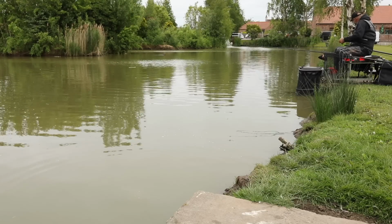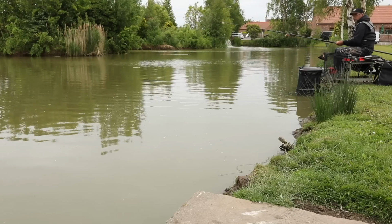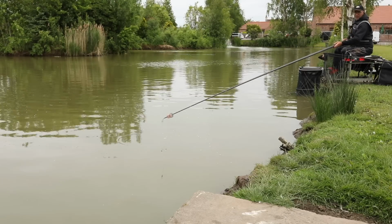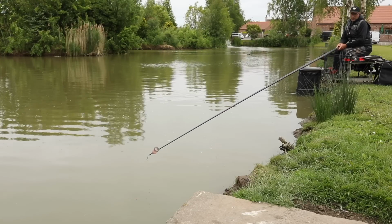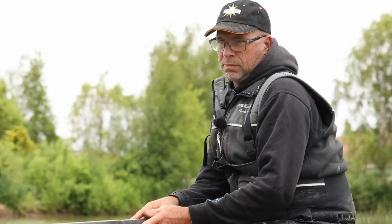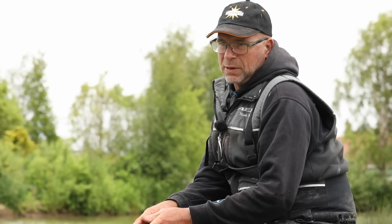A bigger volume of bait, and that's why I wanted to save my ground bait, because in a minute I'm just going to top up with ground bait, and that is when the carp come in. It's amazing what ground bait does for carp. But at least I'm catching fish. I'm missing a few bites, but I think they're from the little stockies that are coming into the peg as well.